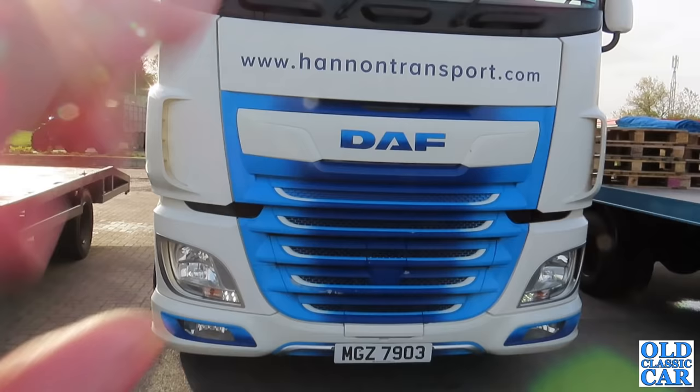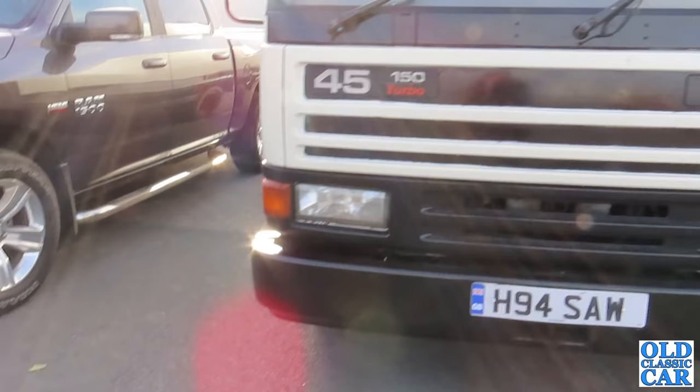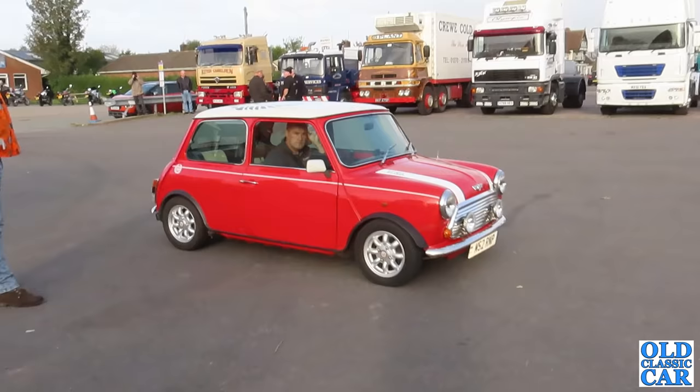Next to a very modern DAF, we've got a very unmodern Leyland DAF. This is an 8 registration, AW, Shropshire again registered. I don't see too many of those around now. And alongside that, there's a Dodge Ram truck. All very modern, so we won't dwell. Bonny little Mini Cooper.